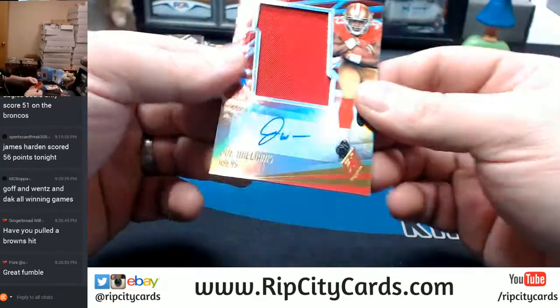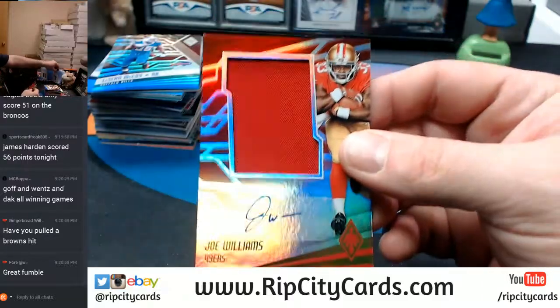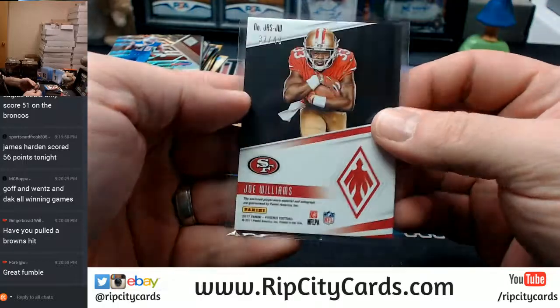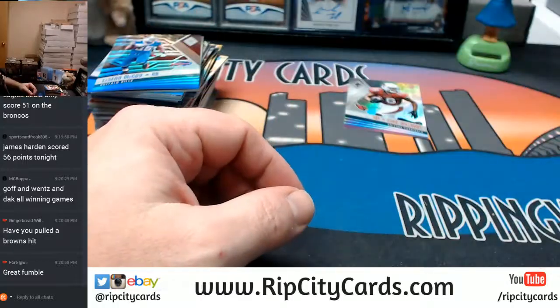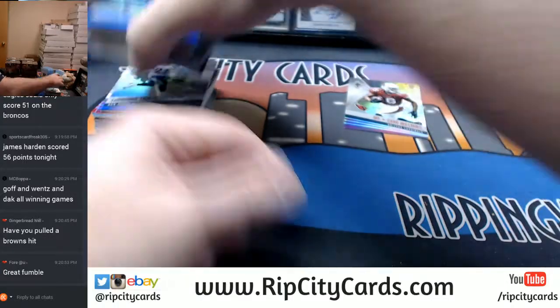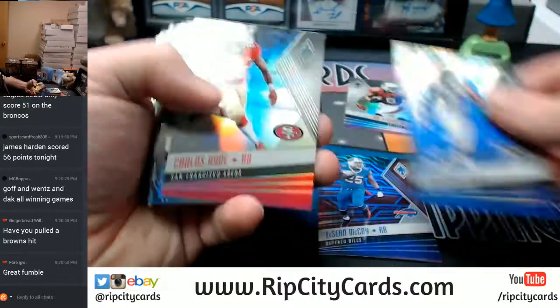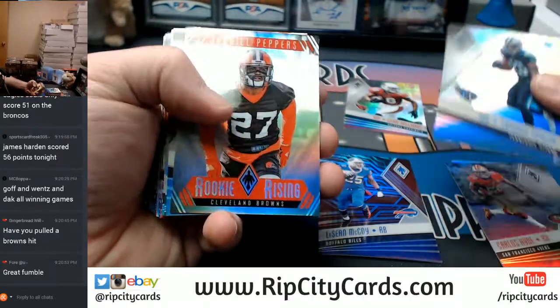This one here, it's Joe Williams for the 49ers. 249. Okay, so this is there, that's there.